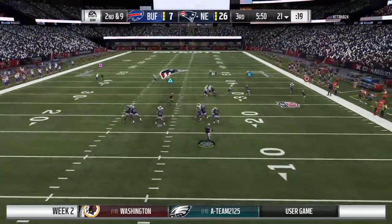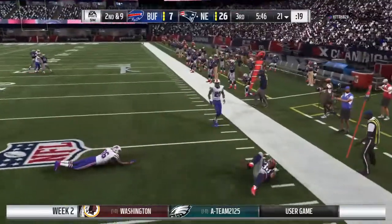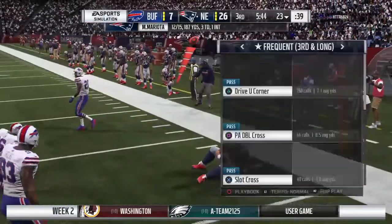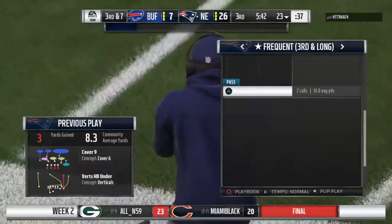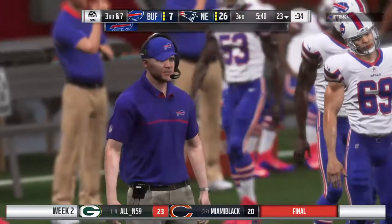2nd down, Mariota. Finding his safety valve here. That's complete. And they'll get him down here at the 23. Give him 3 on the play, and they're going to have a 3rd down.